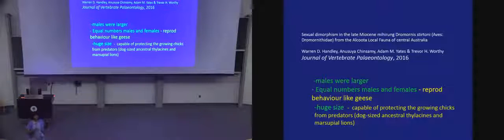So there wasn't a male breeding with many different females. There seemed to have been pair bonds between these animals because there seemed to have been equal numbers of males and females in that population. And this seems to suggest a reproductive behavior like geese today, which, again, we know from the phylogenetics are related to these birds. And we think that having a big size may have given them some advantage in being able to better protect their young, and also maybe just allow them to protect themselves from these thylacines and marsupial lions that were around at the time.